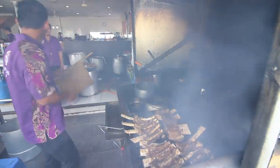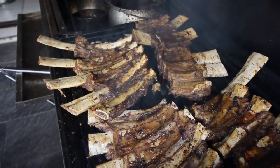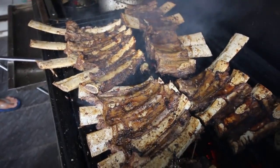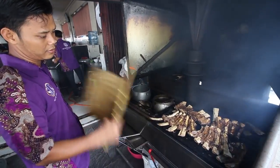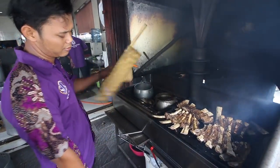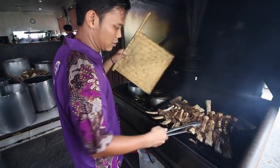Our beef ribs have arrived. This place is absolutely incredible. So out front they've got a huge barbecue that is just grilling away. Honestly, the biggest ribs I have ever seen. There are huge racks of ribs out there, and we've ordered up a few different styles of the beef ribs.